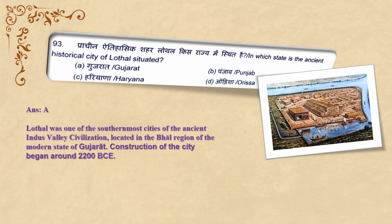In which state is the ancient historical city of Lothal situated? We have come across the city Lothal in our ancient Indus Valley civilization, and this belongs to the state of Gujarat.